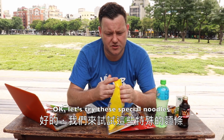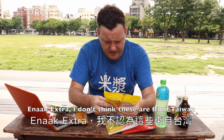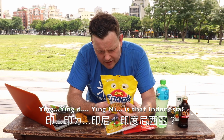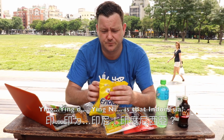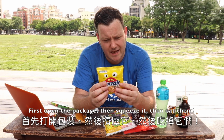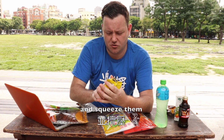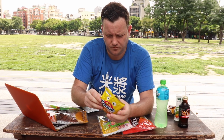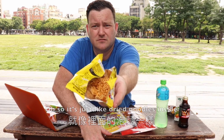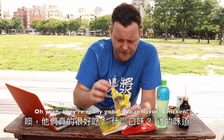Okay, let's try these special noodles that the kids rave about in school. Enoch extra. I don't think these are from Taiwan. Ingni. Is that Indonesia? First, open the package, then squeeze it, then eat them. Okay, let's do it. Open the package. And squeeze them. Oh, so it's just like dried noodles inside. Spicy? Oh, no. Oh, yeah. Yeah, they're really good. What flavor? Chicken. Chicken flavor dry noodles. I wonder if you can cook them. Can you cook these?